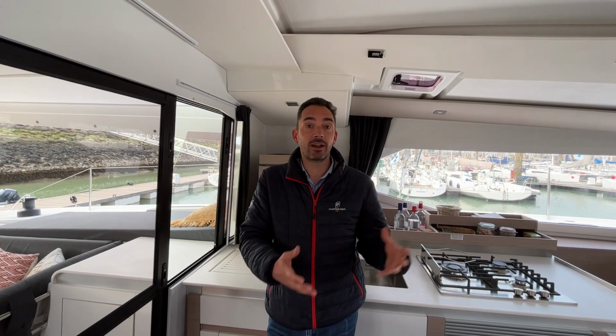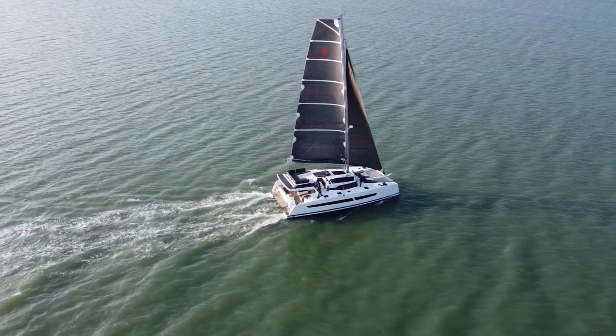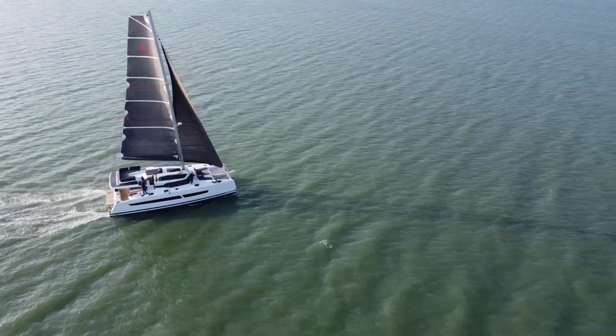Welcome to Multihulls World. We are on the Aura 51, the new Fountaine Pajot. We just came back from sea trial. We had really good weather, with 15 knots of wind, and we reached a speed of 10 knots. So it is a really good performance for the boat.